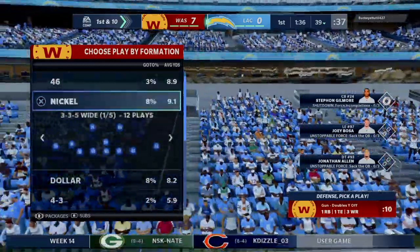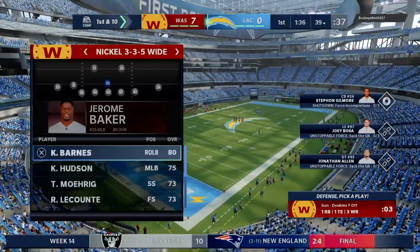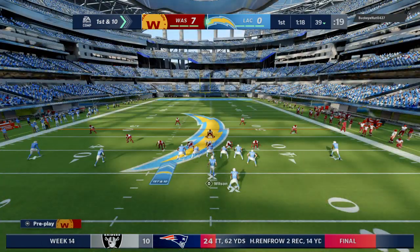And this was a nice example of an offensive coordinator scheming his guy open. Just a little underneath route. Just trying to free up some space. And it worked awfully well. Got him not just space, but plenty of room to run after the catch to pick up really nice yardage.